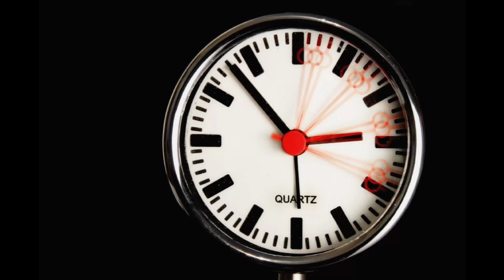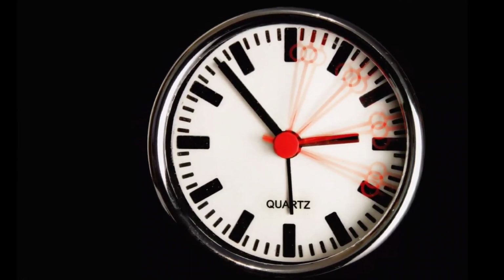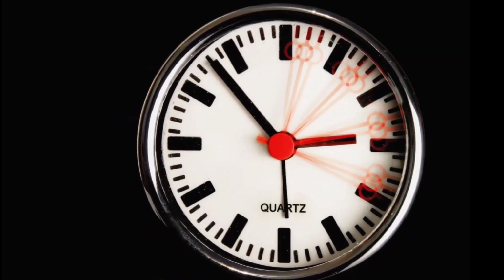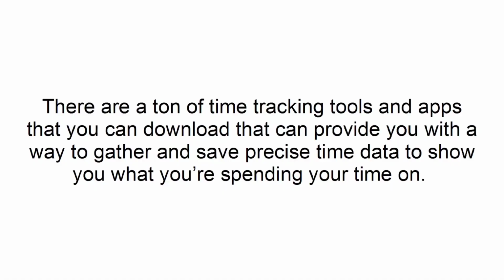Start a timer while you work. Boosting your time management skills starts with knowing where you spend your time. Having an active timer can help to keep your focus on the task at hand while tracking how your time is being spent. There are a ton of time tracking tools and apps that you can download that can provide you with a way to gather and save precious time data to show you what you're spending your time on.